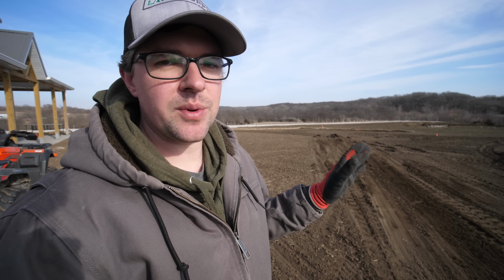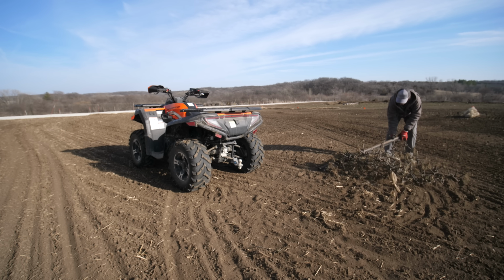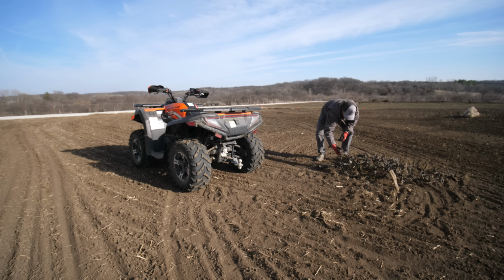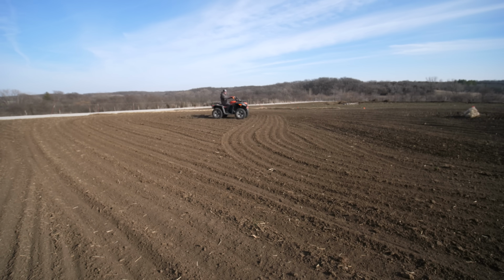I'm gonna try to get this as good as I can before I seed, but there's probably gonna be some ongoing maintenance for sure. Then I also tip this drag over so it's actually digging in now. That should give me a little more soil to work with there, and then I can flip it back over when I'm done and just do a flat drag. That's a good start for now, and I'll be looking forward to getting this thing seeded.